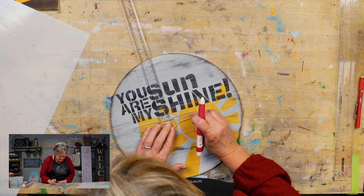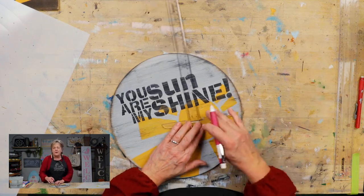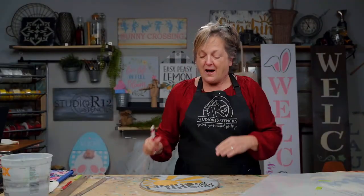So I can take this. Now I know where straight is, and I can make my line. And I can go all the way across that way, so it will give you your straight lines. On a circle, there's nothing to tee off of. And that is the problem with doing anything on a circle: you've got to tee and you can't.